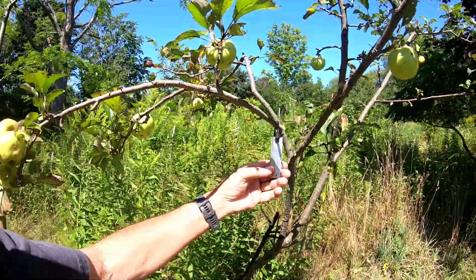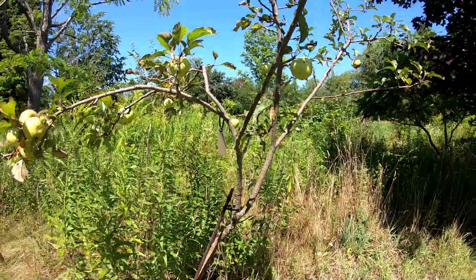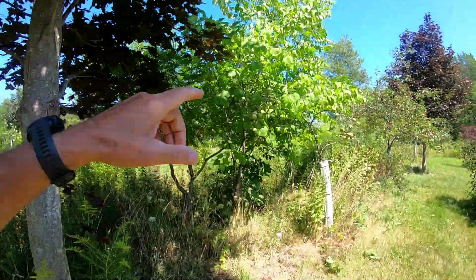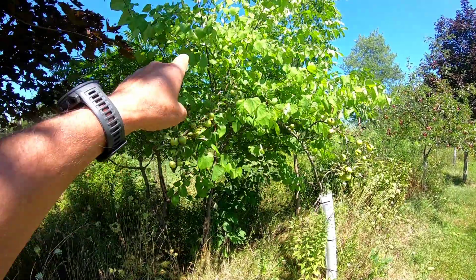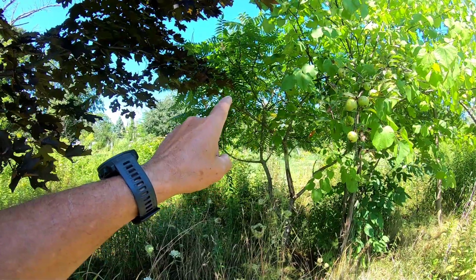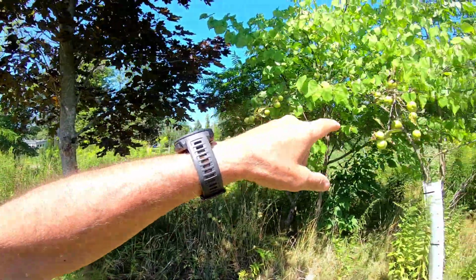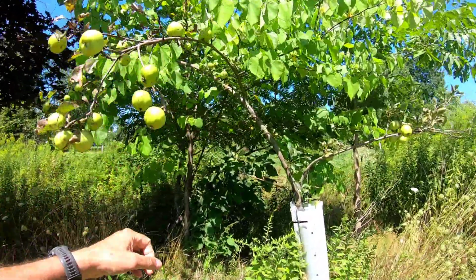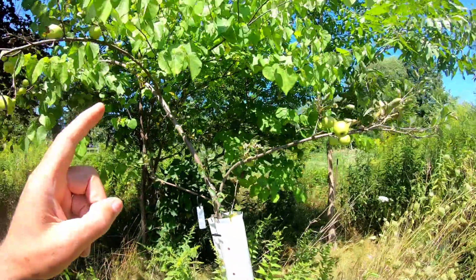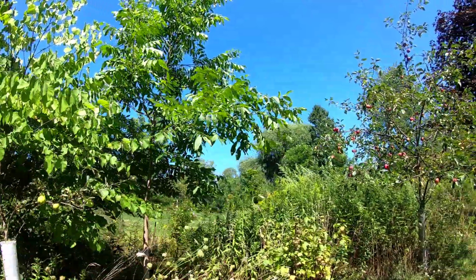And this one, a Gold Rush apple. And here we have a red bud right in the background here that you could see. And here we have a Staghorn Sumac. Here we have a crimson maple. Here another dwarf apple right here. What is this one here? This is another Gold Rush apple here. And this is a pecan right here.